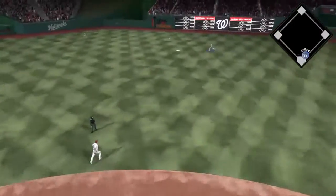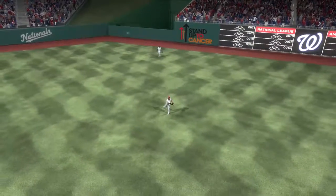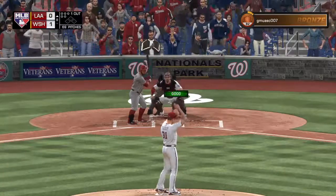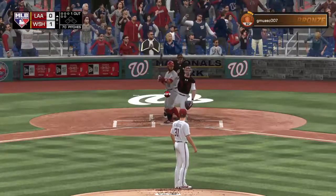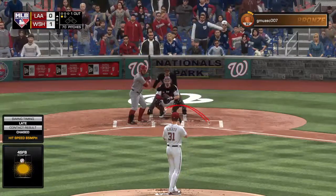Lined hard toward right center. Harper is going to be the one that makes that play, and he had a long ways to go to record the first out. Second baseman. Here's Luis Valbuena now. 0 for 2 on his line thus far. Ball hit high and foul down the left field line. It's strike 1.